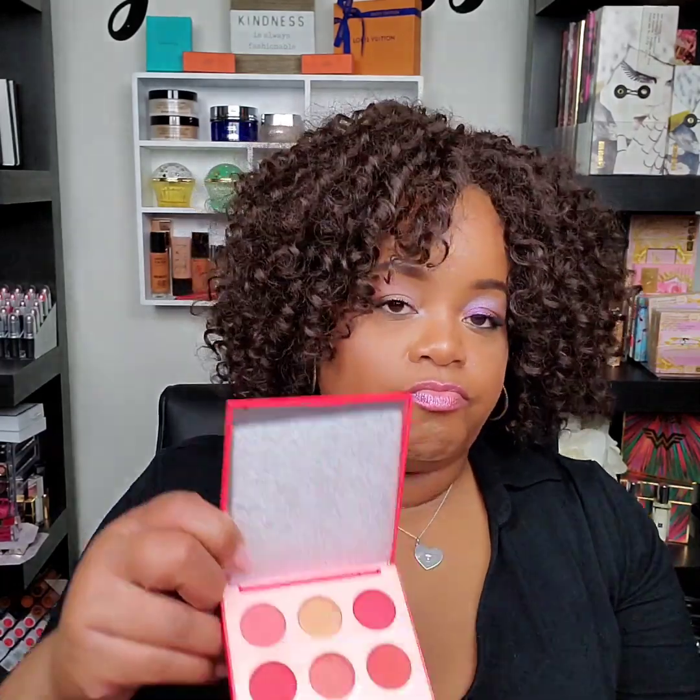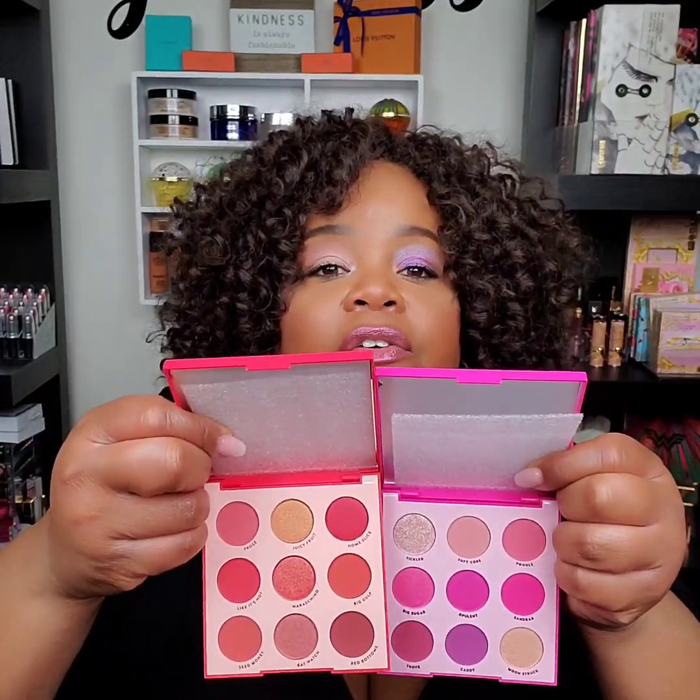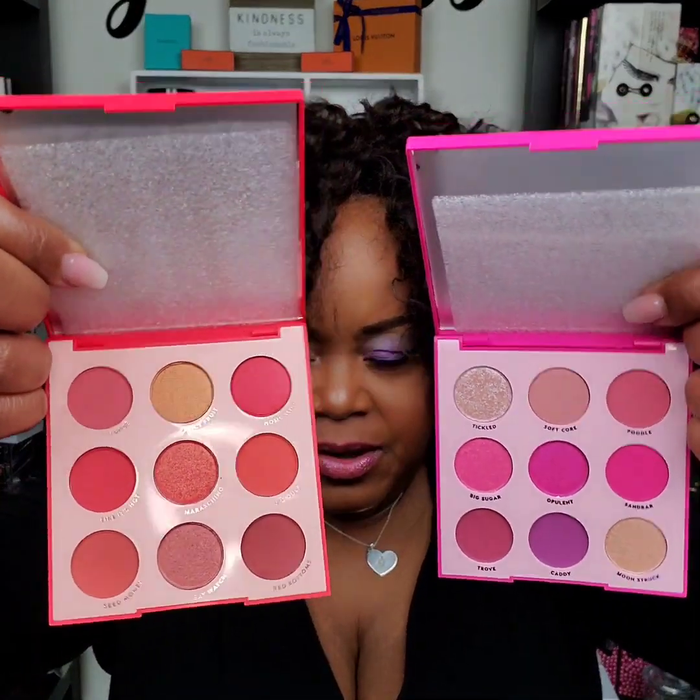Ew. So when I open Main Squeeze, now I gotta open Ooh La La again, right? Oh no, they're different. They're different. These have more red, these are more pink. I'm gonna keep, yeah, I'm gonna keep both of these for right now.